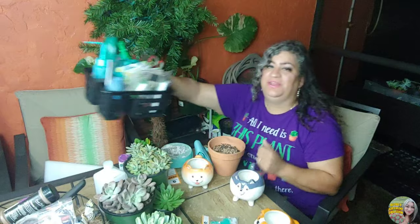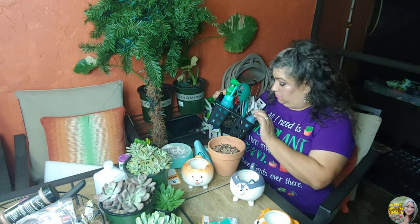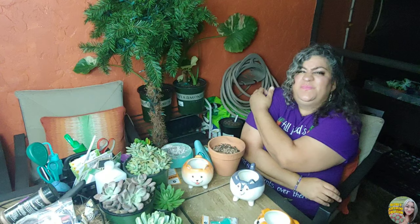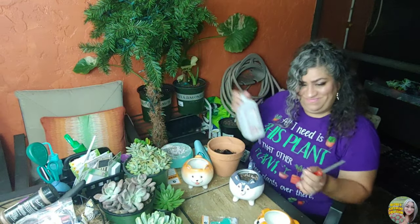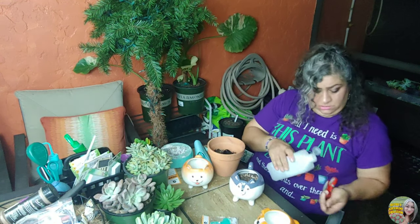I try to be a little more organized with a little caddy for all my things, and I still am missing stuff because I work out here, I work inside, I work everywhere, and then yeah. And I'm going to work with cuttings. Gonna put some alcohol on my scissors.